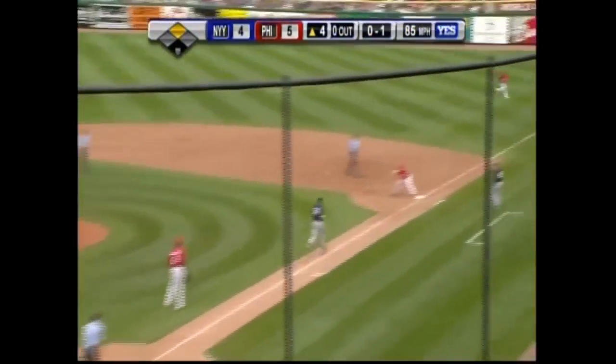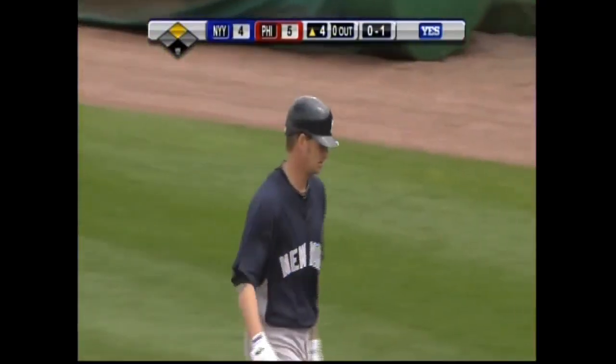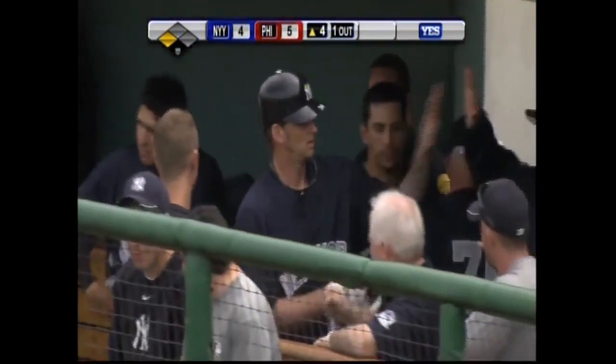And he lays one down in front of the plate. The chopper, Hamels checks third, but throws on to first. So A.J. gets the job done. Moves Nunez over to third with one out here in the top of the 4th. And I bet you Robbie Thompson told him no matter what, even if you get two strikes, you're still bunting. But with one strike, he was able to get the runner over to third. Good job by A.J. Burnett.